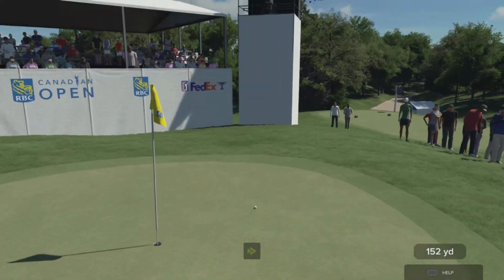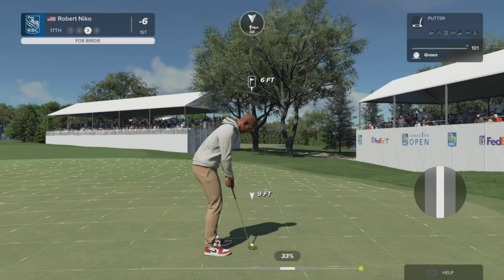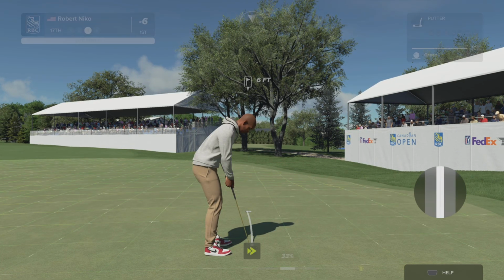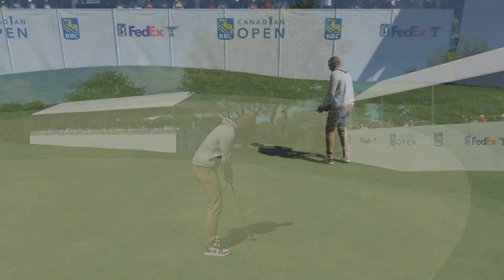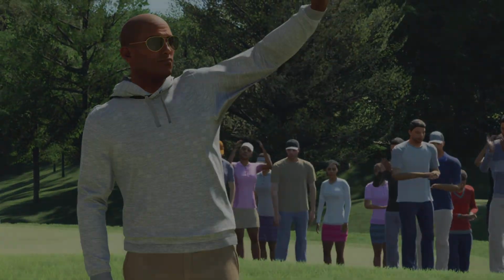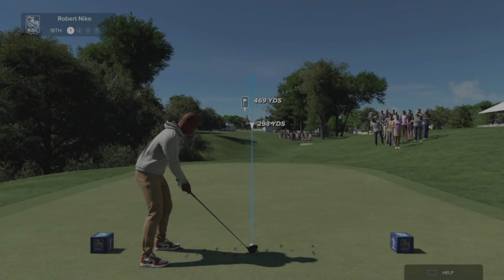Chosen the pitching wedge here. Taking things up a notch in this Lexi Thompson rivalry, that shot will add some fuel to the fire. This one's for birdie. You know, it's not if you make bogeys, it's how you respond. Well done. And with that, he'll move to 7 under. Incredible.